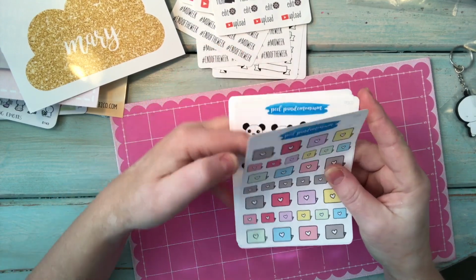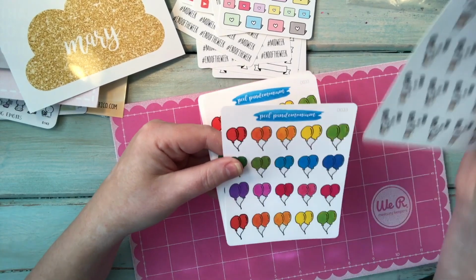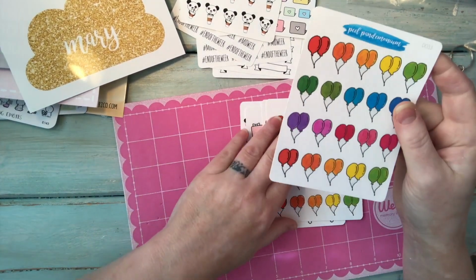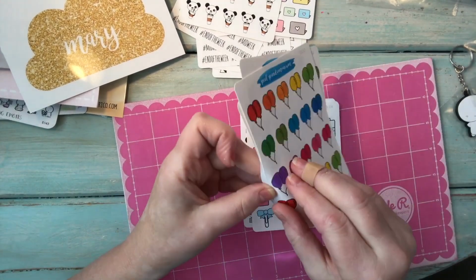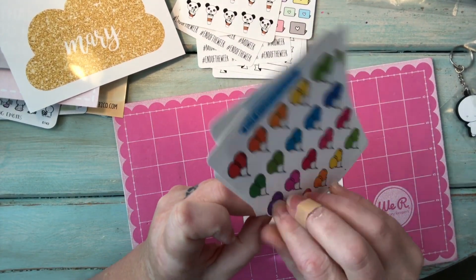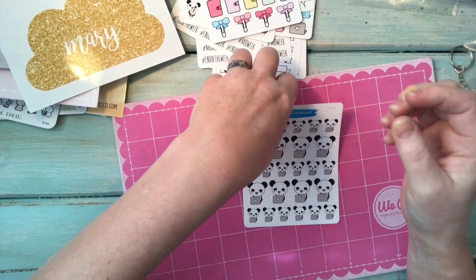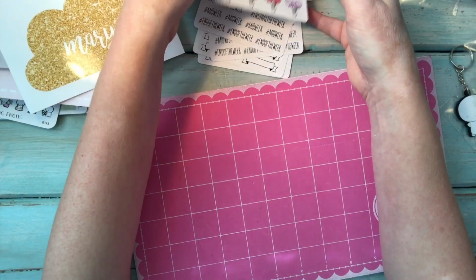Some computers. Her bear with a coffee. And I love these because it looks almost like watercolor balloons. And I'm running out of the ones I had before. So I bought, I think, 2 or 3 of these. I love those. Super cute. And then I got her TN one with the bow clips, paper clips. And then a panda at the computer. So that's it for this week's haul.